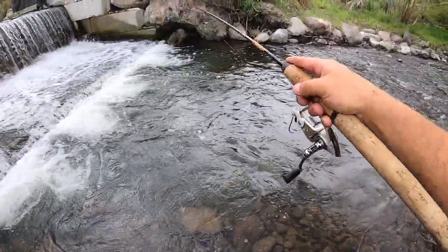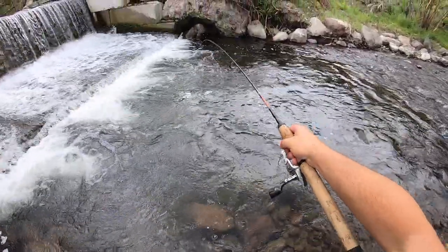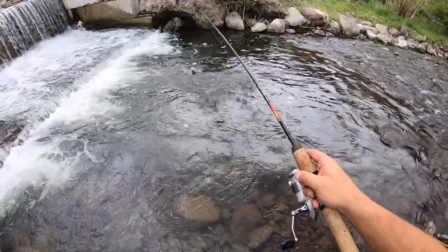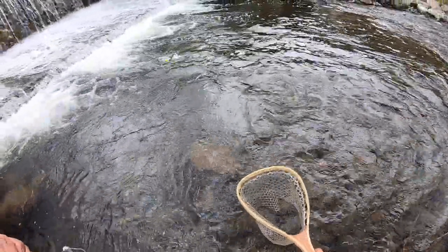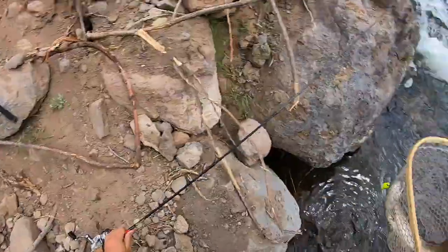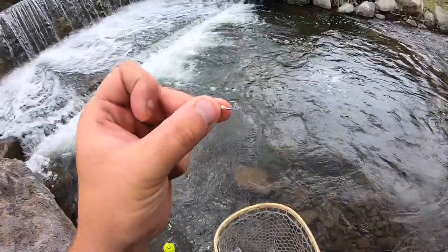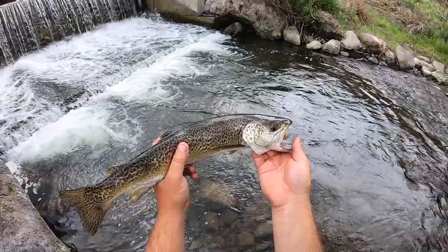Oh, yeah. This might be a keeper right here. Oh, wow. Unless I snagged him, which I don't think I did. Oh, yeah, look at that. Whoa. Yes. That is a keeper for sure. Got him right in the tip of the nose. There we go, on that fly right there. That is lunch right there.